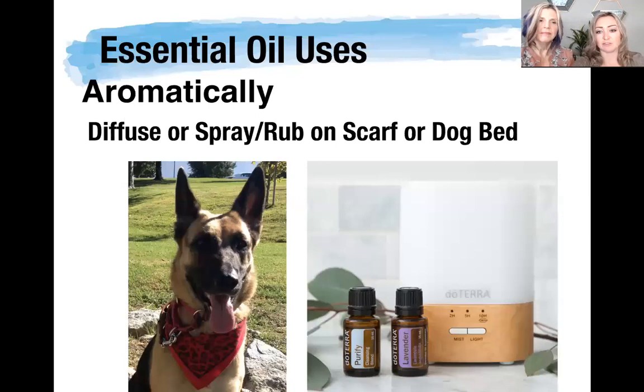So again, the essential oil uses are the same as for people: aromatically, topically, and internally. However, aromatically for pets, one of the best ways is actually to diffuse them around your pets. And I know you may have seen Facebook posts going around like never diffuse around your pet, it's toxic. I'm going to tell you right now, those are a myth. They are not true. And that's because you're using doTERRA essential oils, which are 100% pure, certified pure therapeutic grade. Okay, and we're going to tell you the best oils for pets and then a few oils just not to use around your pets to make sure you have a great experience and your pets really get the best care.